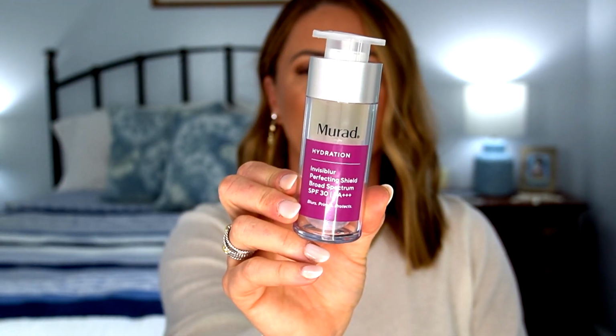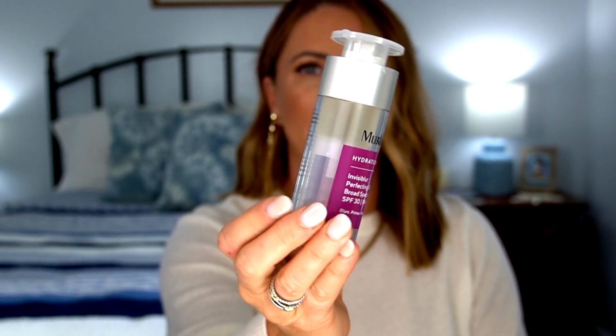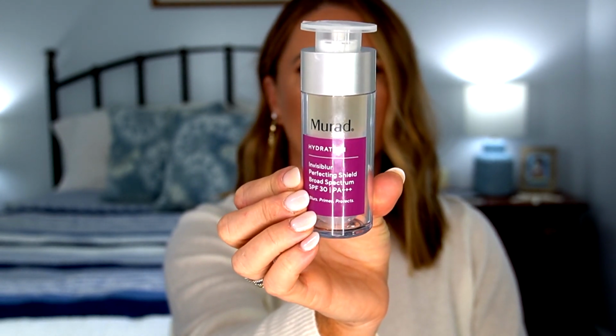I've got probably about a third of it left, and it is so good. It really does blur your pores. It really gives you a shine-free look. I have it on under my makeup right now. I just love it. It does have a little bit of that silicone slip feel to it, but once it's on your skin, it really settles in. It doesn't feel like it sits on top of your skin like some silicone primers. I love this, and it is so good for your skin too. Murad's a really good brand.